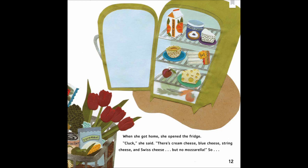So, let's stop and think for a second. What do you notice about the other animals? You're right, they keep saying "not I" when the Little Red Hen asks for help. That means they don't want to help. What are they doing instead? You're right, they're playing, relaxing, and having fun. Let's see what happens next.